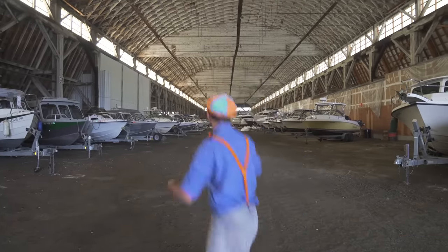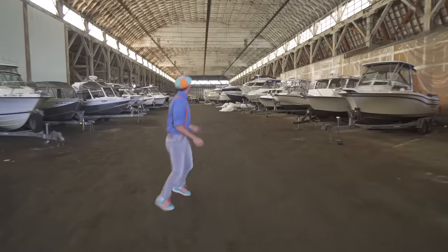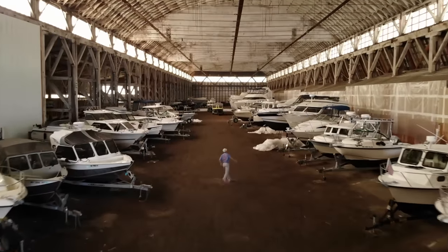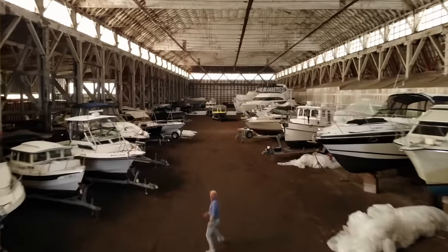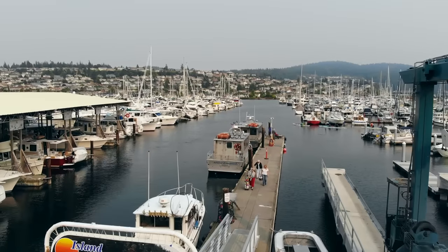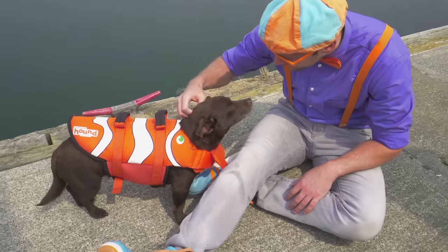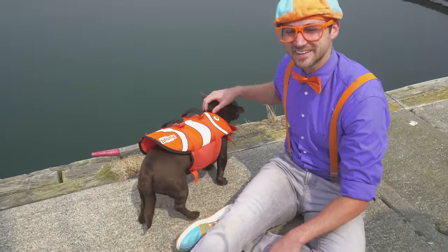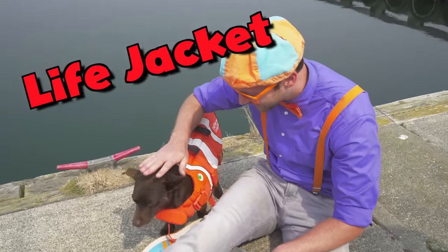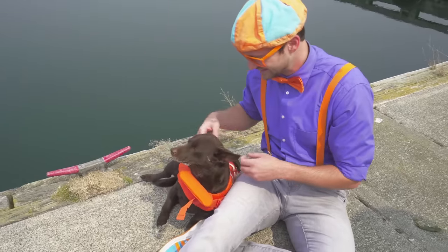Hey, check it out. Doggy? Look, this dog is being nice and safe with this life jacket on. Hello. Oh, so soft, so cute, and so safe.